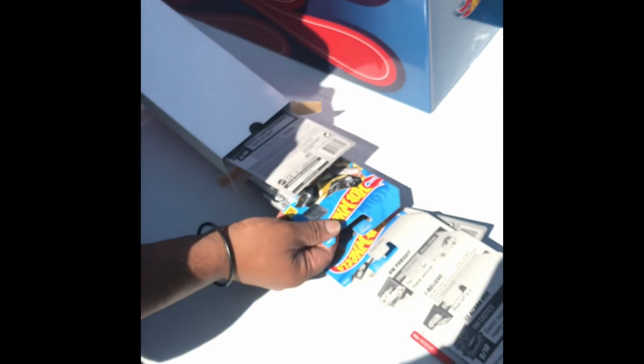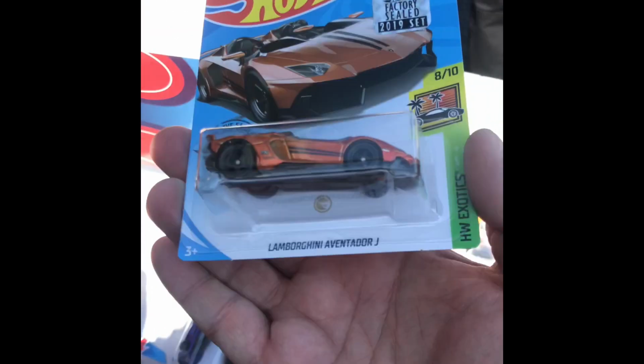Oh, they all have a factory seal sticker on them. That's why you see them for sale, signed off on. Oh, nice, got a little sleeve and everything. Nice, nothing in there. Booyaka.